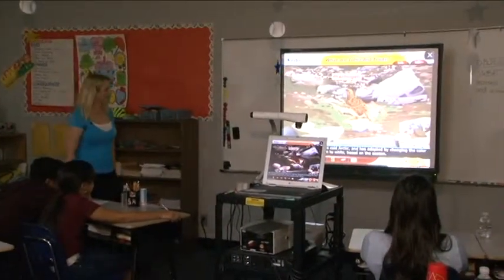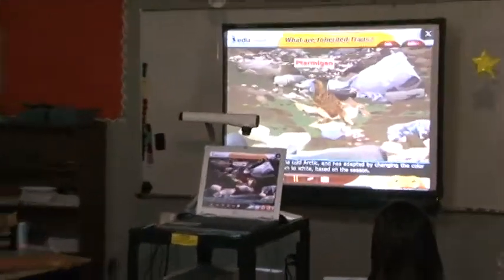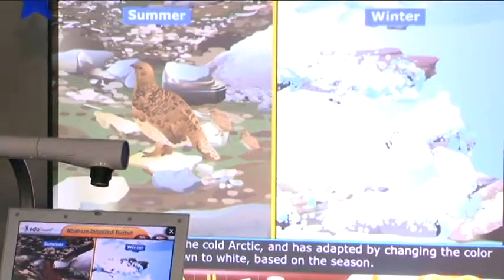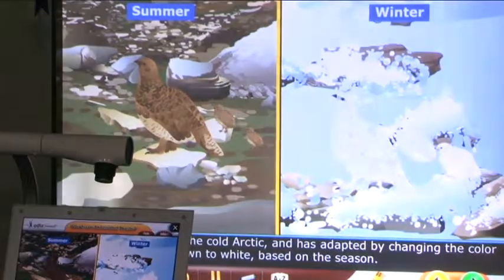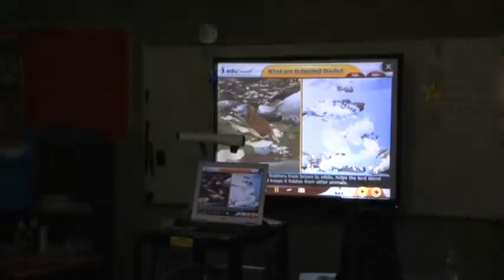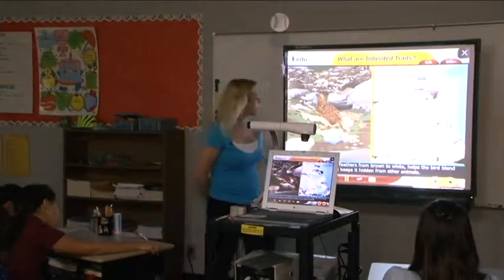The ptarmigan lives in the cold Arctic and has adapted by changing the color of its feathers from brown to white based on the season. Pretty cool, huh? Changing the color of its feathers from brown to white helps the bird blend into its surroundings and keeps it hidden from other animals.